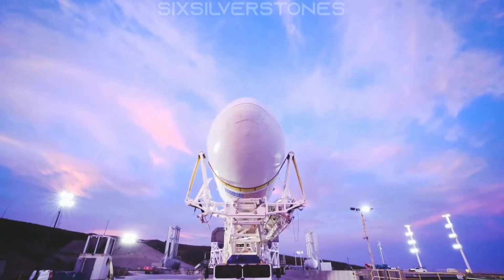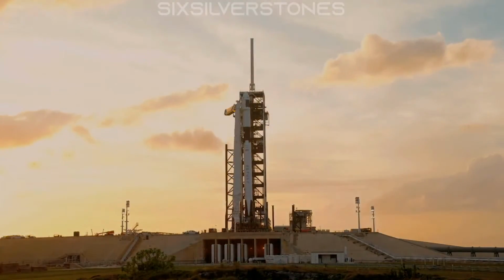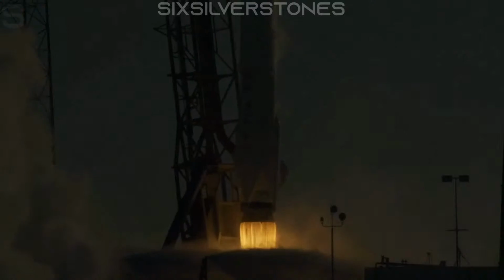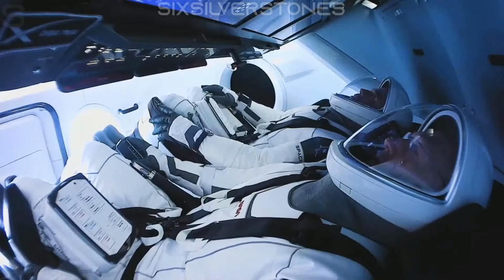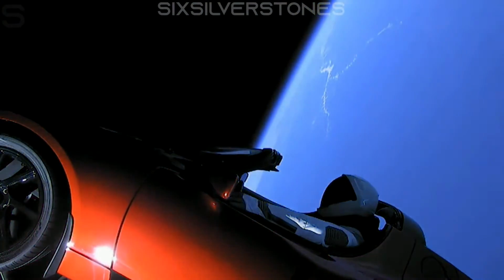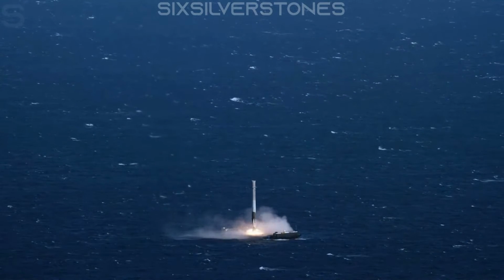Liftoff conditions looking pretty good. ESPS is ready for launch. Ignition. Liftoff. Falcon 9 has cleared the tower. Ten, 9, 8. Side booster ignition. 6, 5, 4, 3, 2, 1.